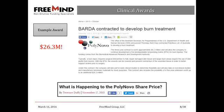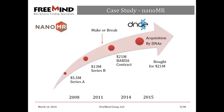Receiving this type of an award can be a really important milestone for a company in many, many ways. And this is maybe the best example of something like that. NMR, another client of ours, a past client actually, went through Series A, Series B. They really reached a kind of make or break point. We were able to help them raise a $21 million BARDA contract, and within a year they were bought. So again, another case study that really drives home the message of the importance of this type of funding for clinical activities, even beyond the fact that it will actually fund your clinical trials. This really brings a lot of value with it beyond that.